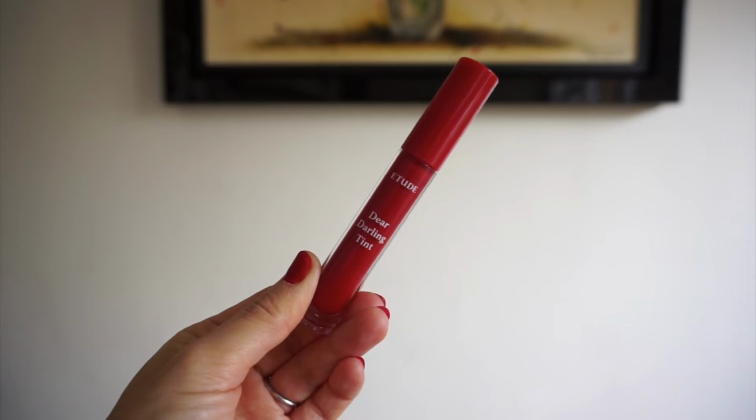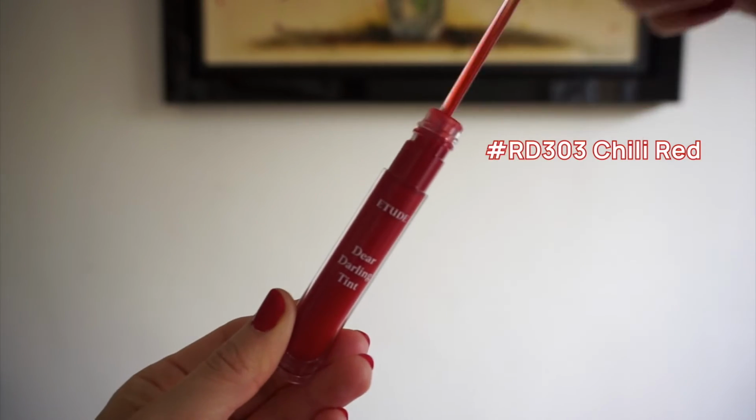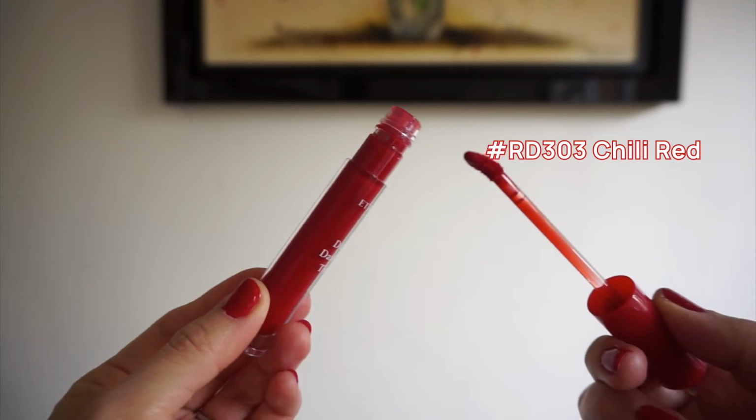So the first one is RD303 Chili Red. I'll show you what it looks like on your hand. Ooh. So this is more of a juicy orange red. Let's try it.